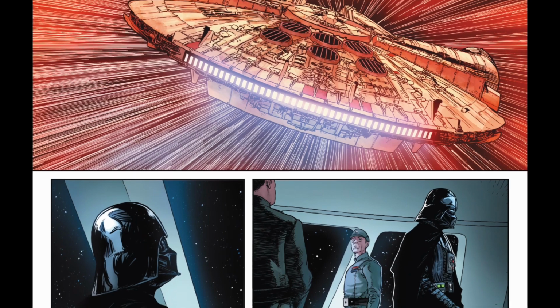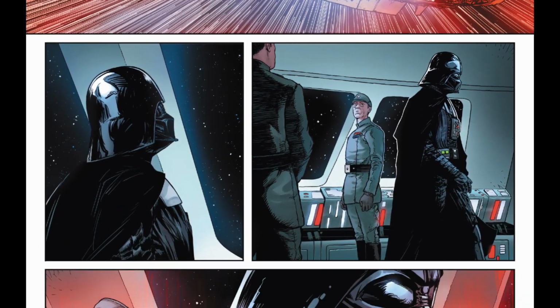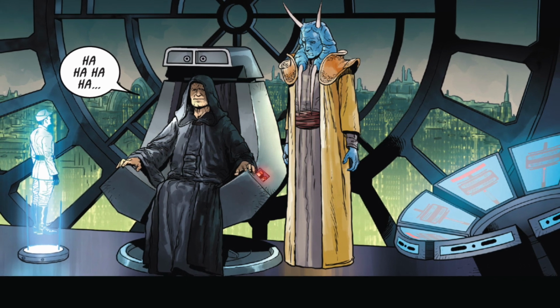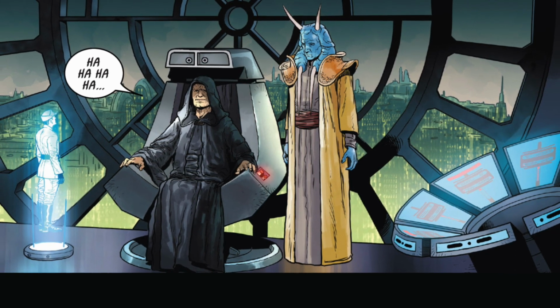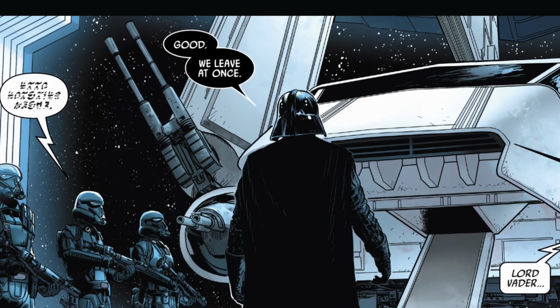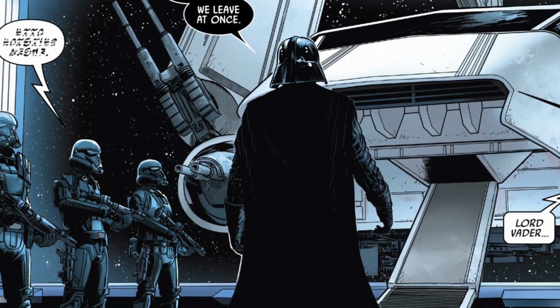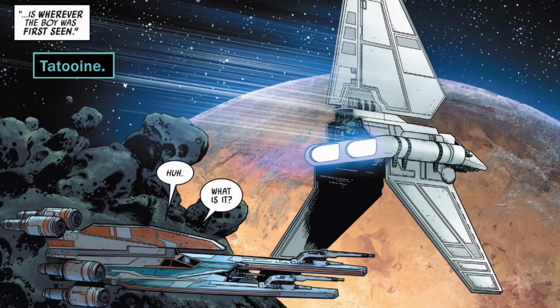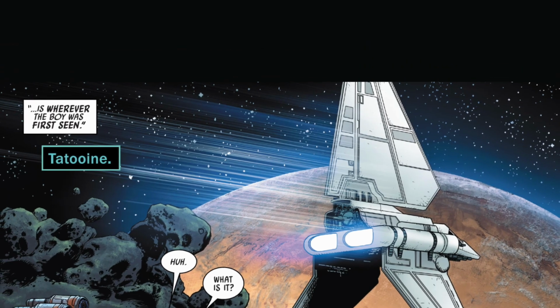Early on, we also get some cool Easter eggs in the form of Mas Amedda appearing, so he's still in the mix during the events of ESB, and the fact that Vader uses Death Troopers as his minions on his mission. So that unit is also in play during the ESB timeline. There's also a modified U-Wing featured early on, but more on that later.